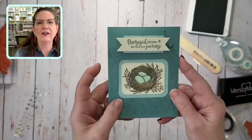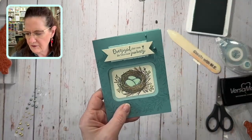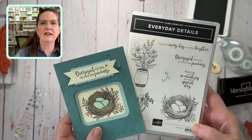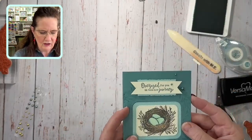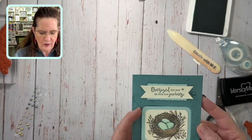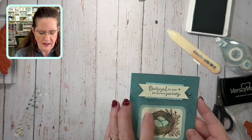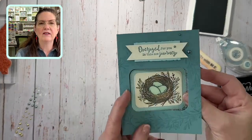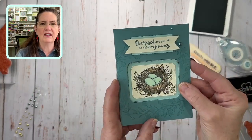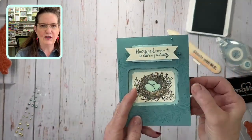So here's the card. This is the new stamp set called Everyday Details. It's going to be in the next catalog. This card is an interlocking image. So what you're doing is basically cutting out of the front and then cutting the same thing and putting it on your fancy fold. So I hope you guys enjoyed this card. Just like that, I want to show you again.